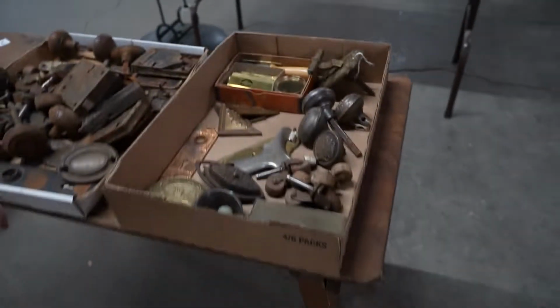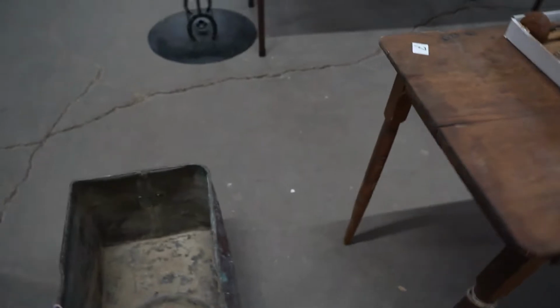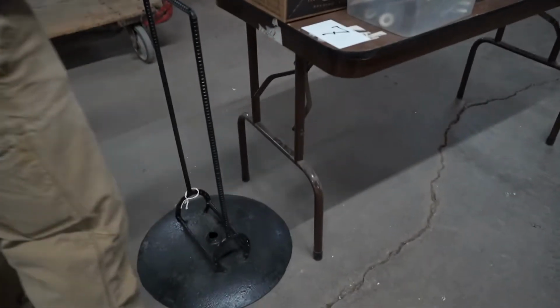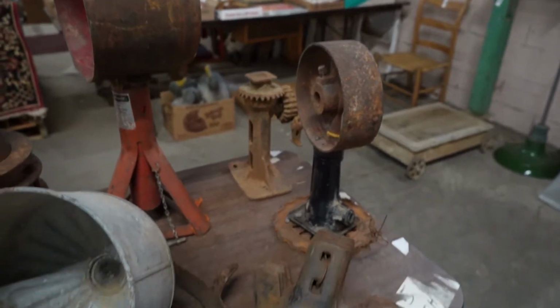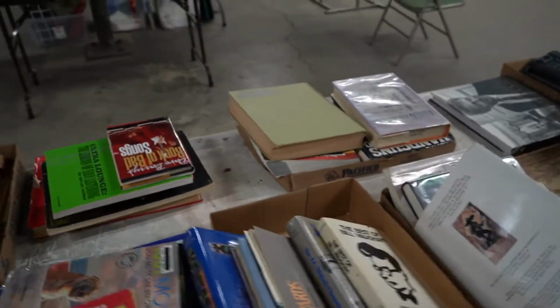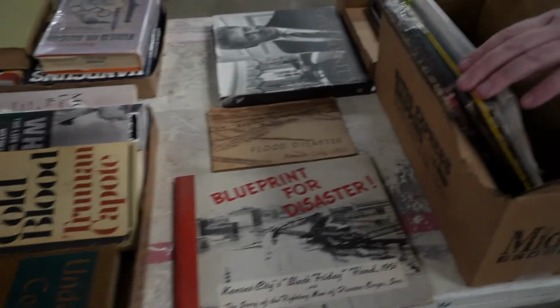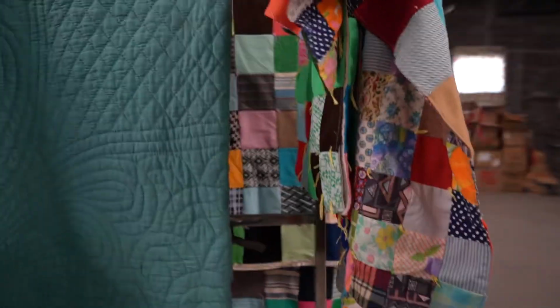So the choice primitive item over here. This table will go after we sell a choice box of primitives. This table will stay. This is one of ours, but choice off the table. Rusty gold. Well, looks like a choice box of books. Old records. These are all comedy records, I believe. Choice dirty blanket. Yum. You can always wash it.